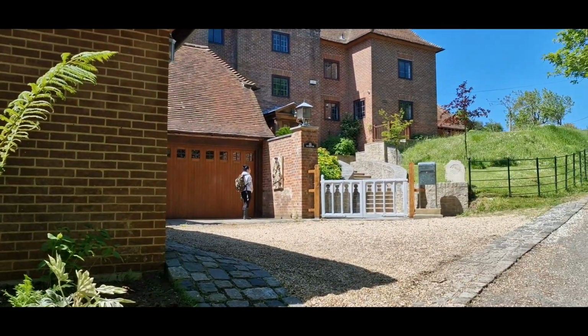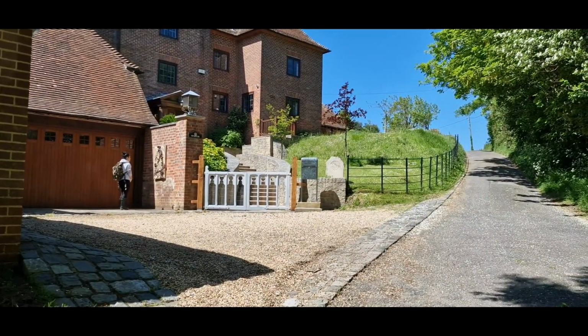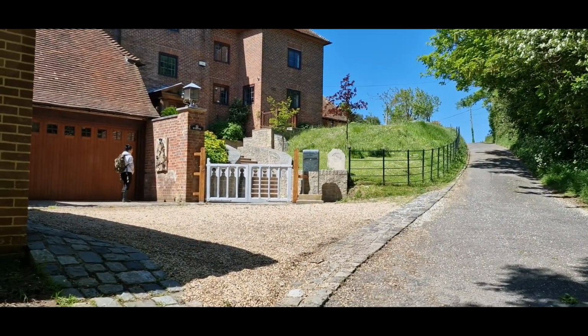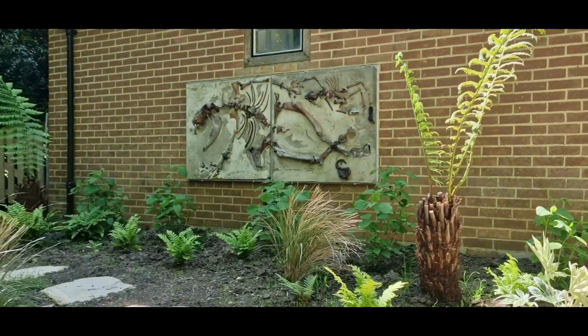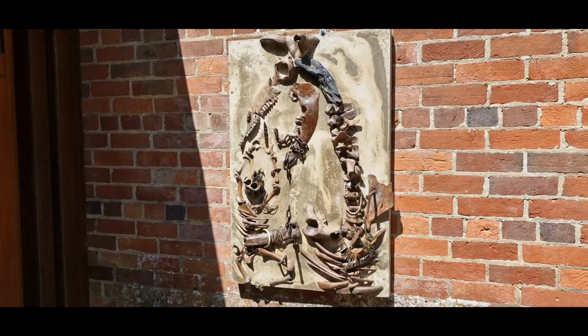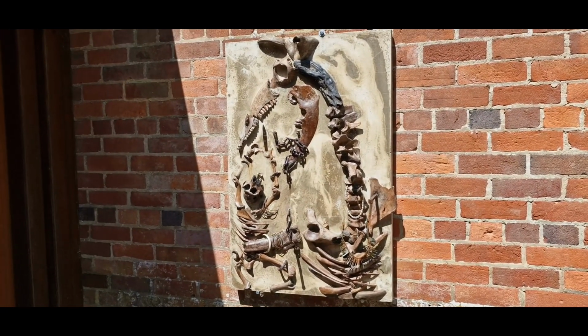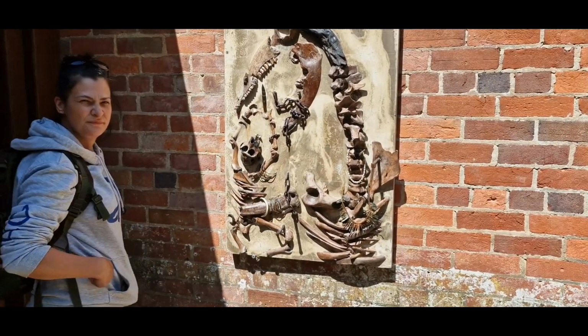And it's such a beautiful house. It's got a lovely ammonite engraving there. It's not real ammonite, but it's a beautiful engraving. So we're going to have a look at the others. So this is one of the other engravings. Again, all bones from the Thames. Looks really interesting.